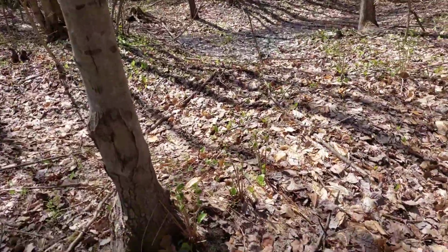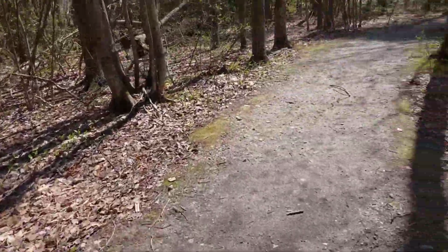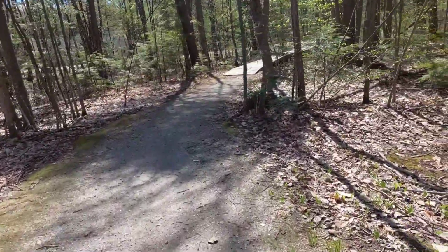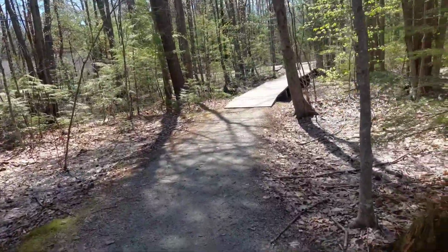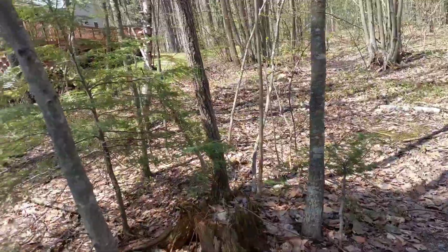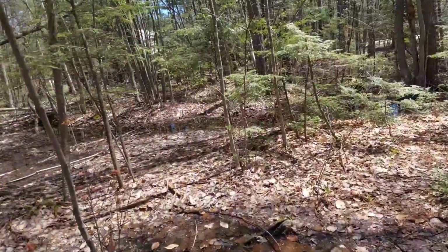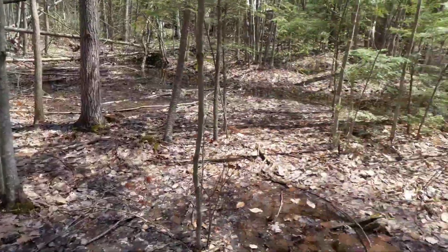We can see our ferns are starting to unfurl here. I haven't seen ostrich ferns, which are the edible fern. I tried them before, and they're not that sensational. It's funny how people, to me, brag about the taste of certain wild edibles, and they're really not that good. A lot of wild edibles, look at all the water over here, that's usually more dry. A lot of wild edibles are quite bitter.